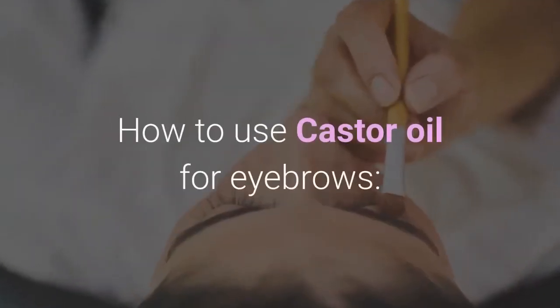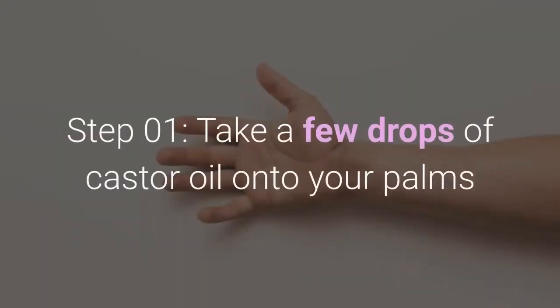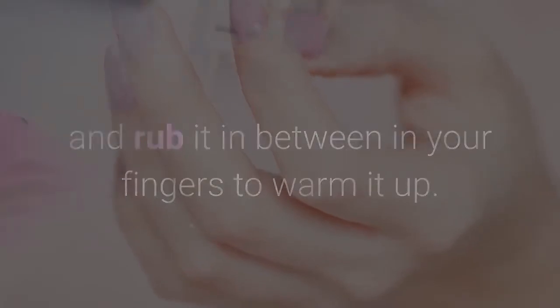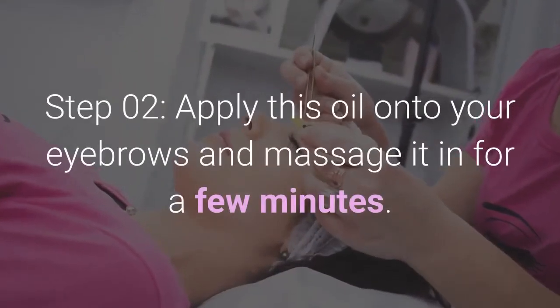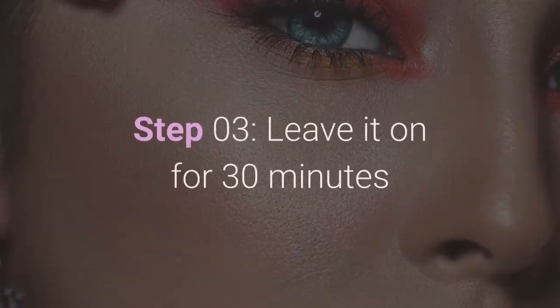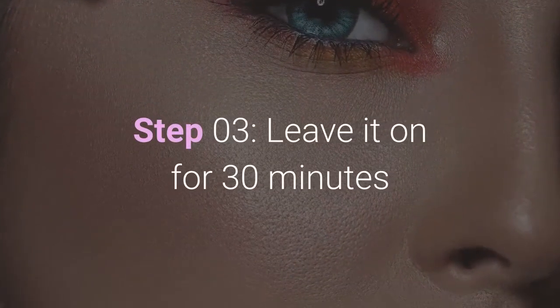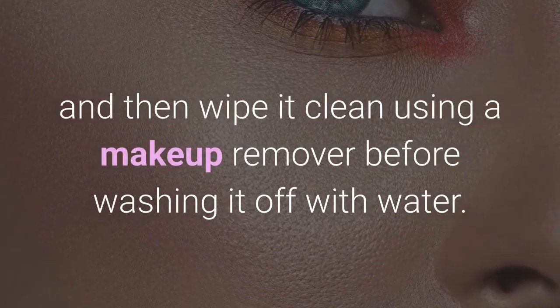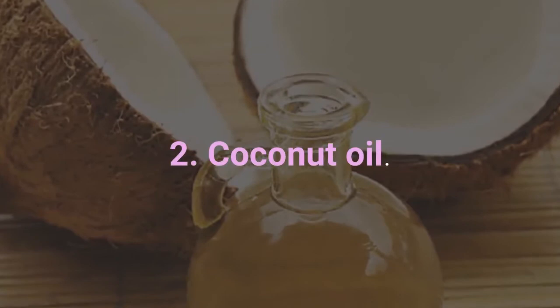How to use castor oil for eyebrows. Step 01. Take a few drops of castor oil onto your palms and rub it in between your fingers to warm it up. Step 02. Apply this oil onto your eyebrows and massage it in for a few minutes. Step 03. Leave it on for 30 minutes and then wipe it clean using a makeup remover before washing it off with water.